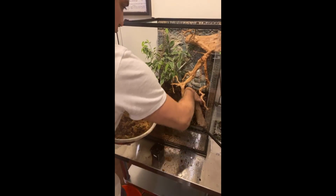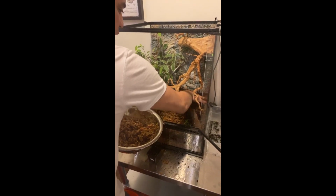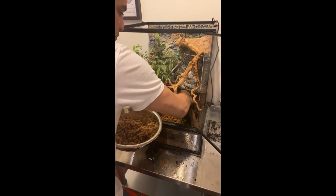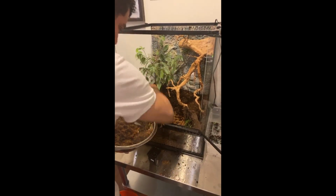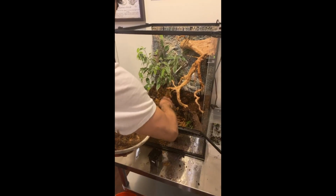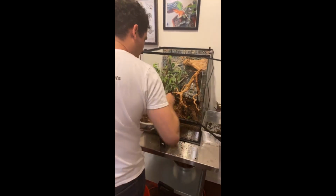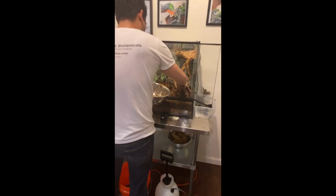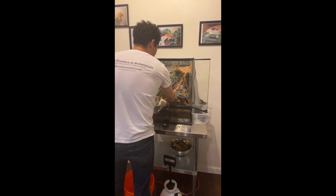So what we're going to do is flatten this out a little bit, just because that's where the fountain's going to go. Hopefully I can squeeze it in there. And I'm not going to put any Spangler moss in the back just yet. I'm going to spread this out a little bit more once I get that in.